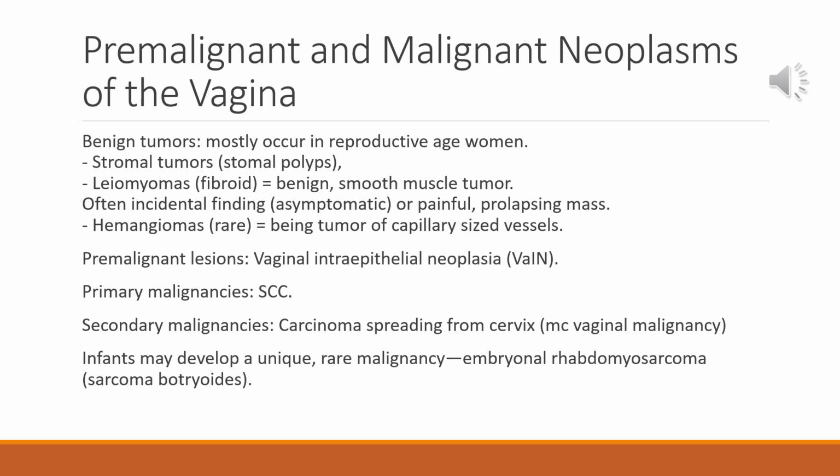Premalignant and malignant neoplasms of the vagina. A word about the benign tumors. They mostly occur in reproductive age women. A few good ones to mention are stromal tumors, leiomyomas, also called fibroids, and hemangiomas. The premalignant lesion here is vaginal intraepithelial neoplasia. Like we had VIN, now we have VAIN. The primary malignancy that is most important to discuss is squamous cell carcinoma. And the secondary malignancy that is most important to discuss is spread of carcinoma from the cervix into the vagina, which is in fact more common than the local primary malignancies.